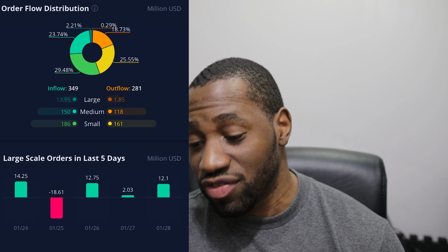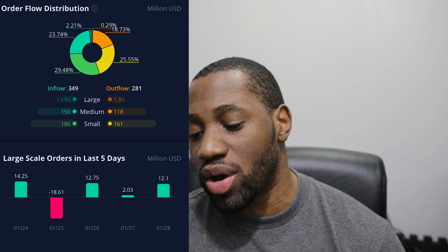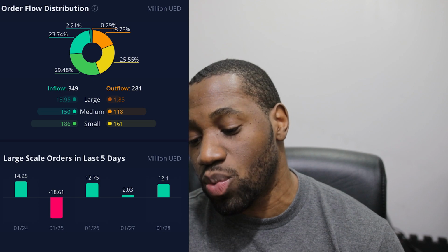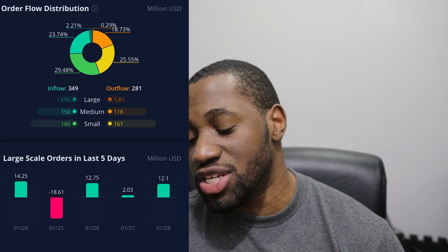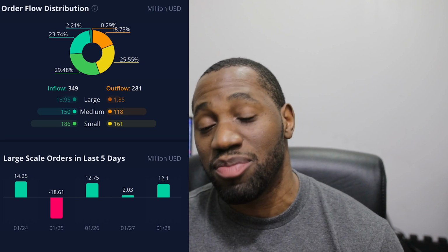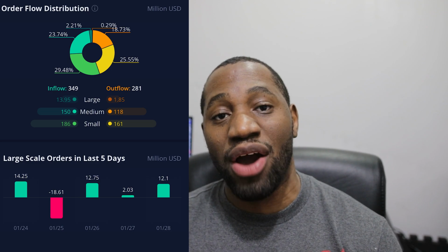Taking a look at the outflow side on the large, it was 1.85. On the medium, it was 118, and then on the small, it was 161. Taking a look at the large scale orders in the last 5 days, we could see for January the 28th, it was at 12.1 million being an inflow. And we've seen this for 4 trading days out of 5.